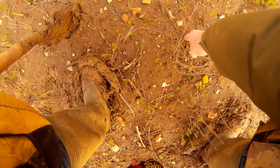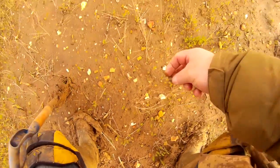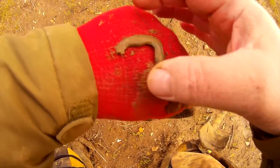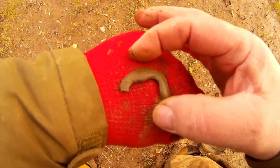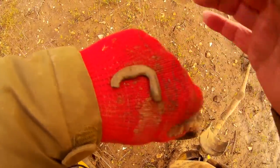Here we have a surface find. It's part of a buckle. 17th century, something like that. Not particularly whole, pity it's broken, but it's a part of a buckle. It's a find. On to the next.